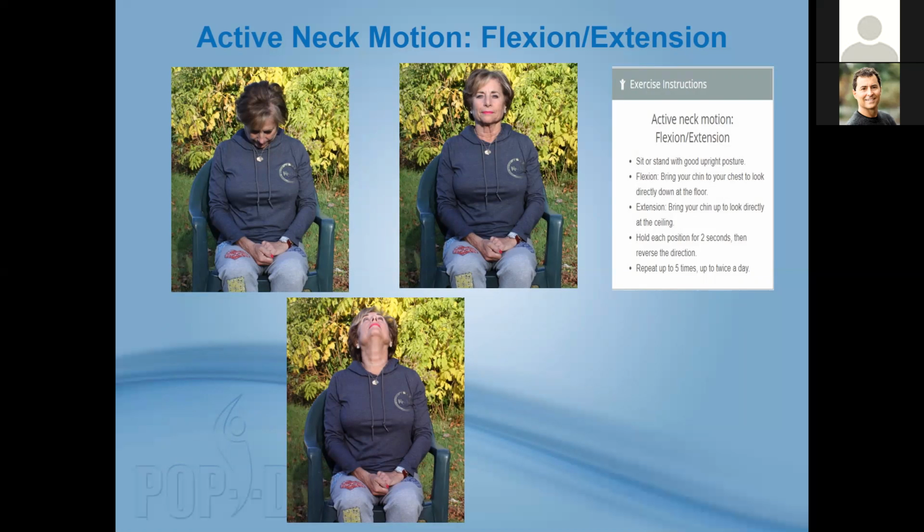The first one is neck flexion and extension. So looking straight ahead, bring your chin down to your chest. And then you go through a full arc of motion, so therefore you're looking up at the ceiling as much as you can. So that's one range of arc of motion. And you can hold it at the end and then slowly bring it down to the chin to chest again. So this can be done 4 or 5 times.